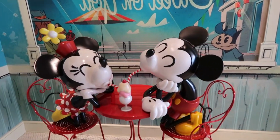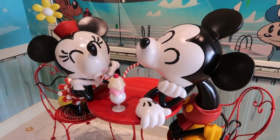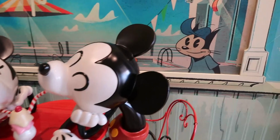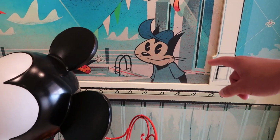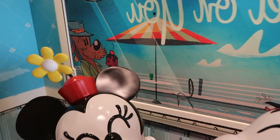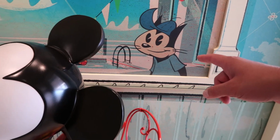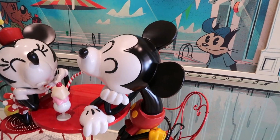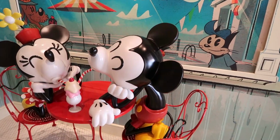Something I just noticed about Minnie and Mickey here enjoying their thing. What's up with this guy who seems to be spying on them? This guy looks like he's just kind of walking by, but this dude here looks like he's straight up watching them. Maybe he's heading into the shop. He's on his way in for his own milkshake. Okay, Bill once again took Disney someplace it didn't mean to go.